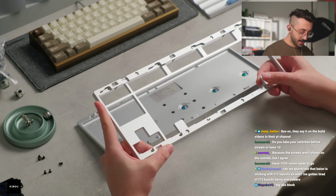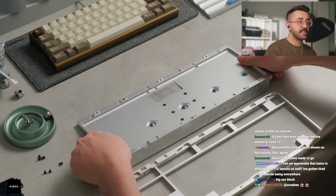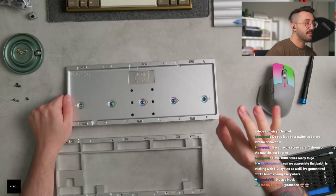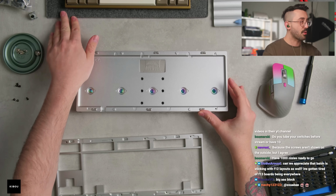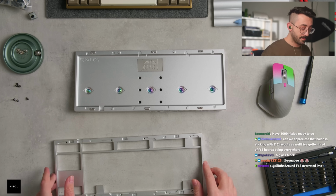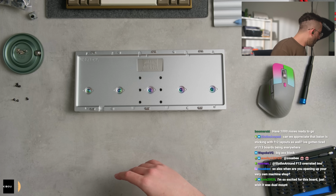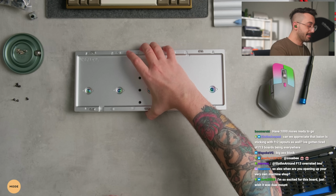I'm a little bit of a nerd when it comes to this kind of stuff. I like little quality of life things. I always have. It's been like my favorite thing ever in the keyboard hobby, is to have quality of life. That's why I love the plate fork too. But that's pretty much all we need to disassemble. This build is not by any means difficult.